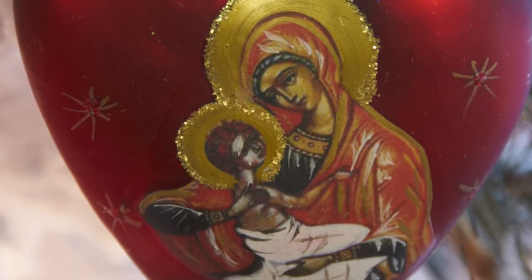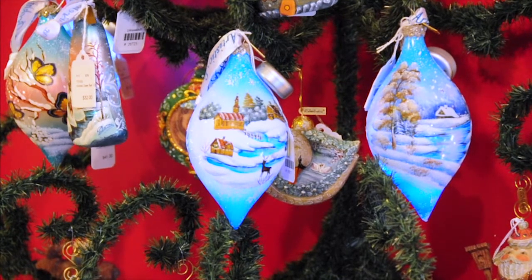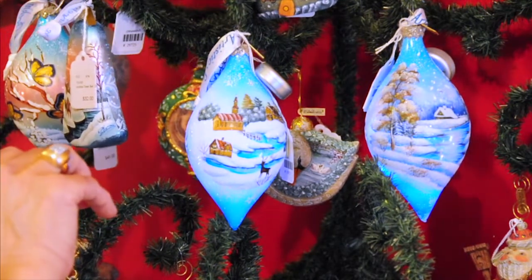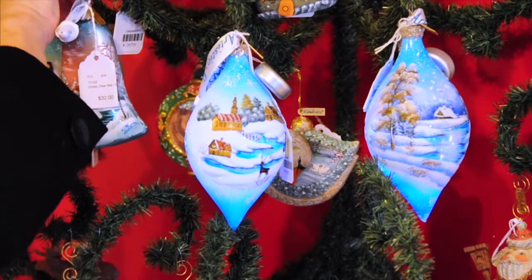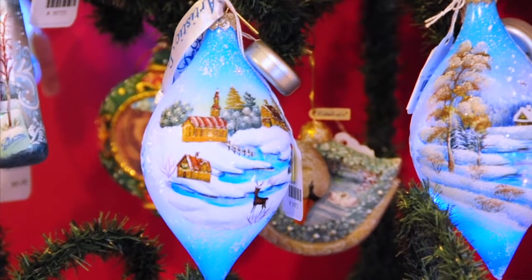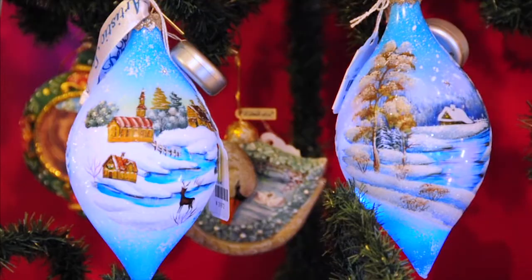A new addition this year to the DeBrekht line are the lighted ornaments. I just think they're absolutely gorgeous. Now, these would be something that I don't know that I'd necessarily put in the tree as much as I would frame them in a separate stand to sit on a very special table in my home. But these, again, hand painted, beautifully done, but now they come with lights, and they have a battery that you turn on and off, but boy, aren't they gorgeous.